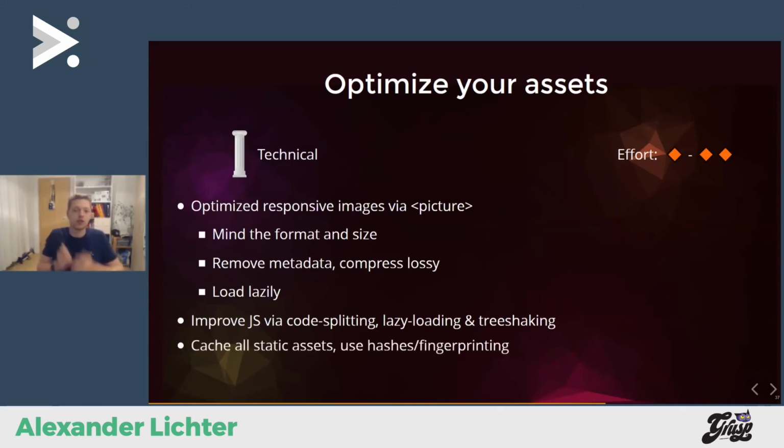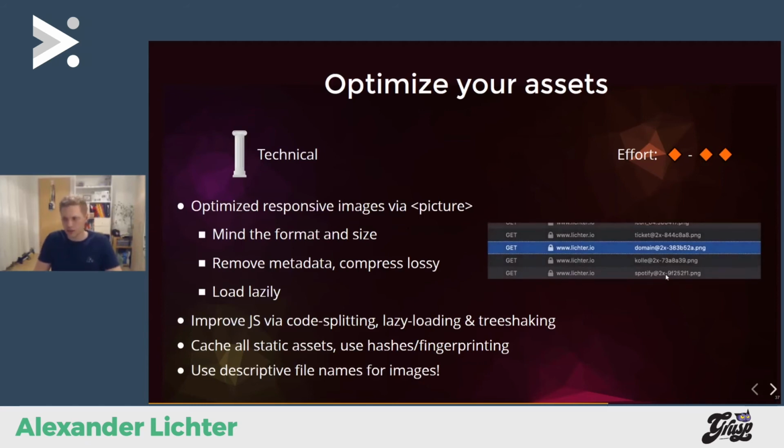And please cache all static assets. It's so easy if you use hashes or fingerprinting. That's perfect then. But yeah, that's a good one. And please use the srcset file name for images. It's not very hard, and you can also combine it with the hashes. So live example again, I have, for example, domain, then add 2x for the size or the density in this case, and then the hash, and you're good to go. Because this can be helpful for search engines sometimes.